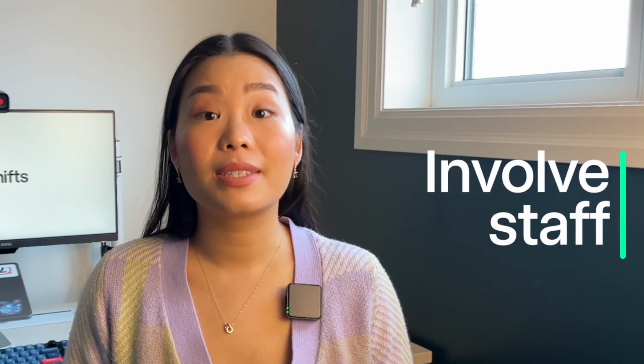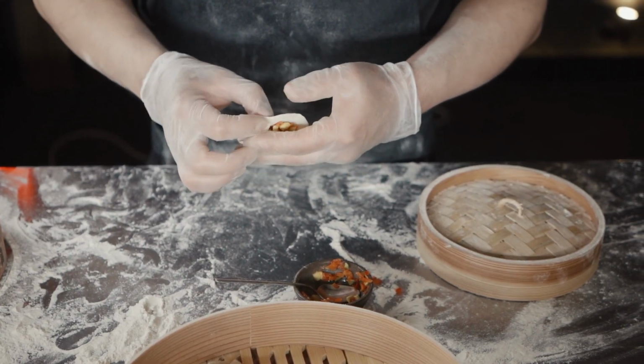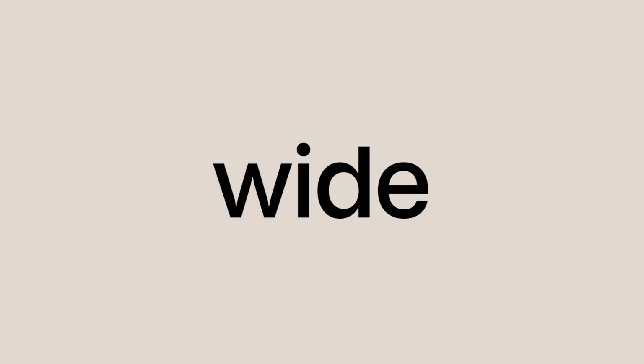3. Involve staff when planning your business. We want them to feel like their work means something, even if it is just folding dumplings for an 8-hour shift. And one of the ways that we do that is through our open book management system, which we now call team-wide financial engagement, because it's a little bit more accurate.